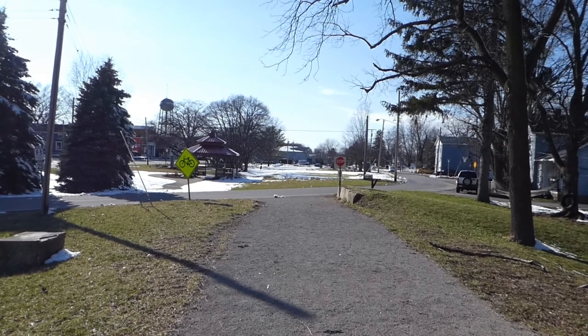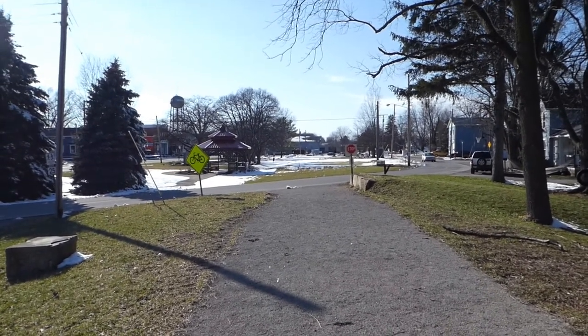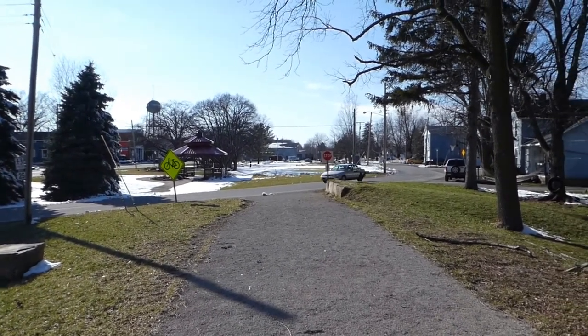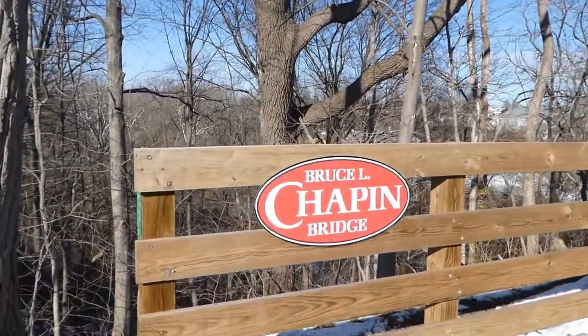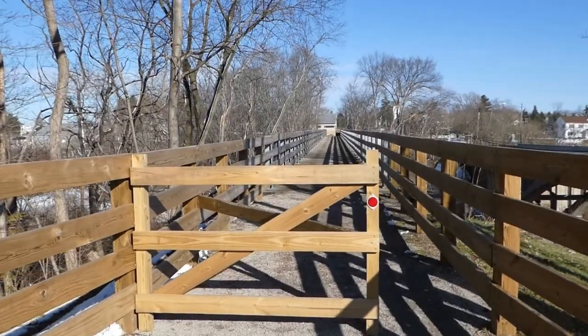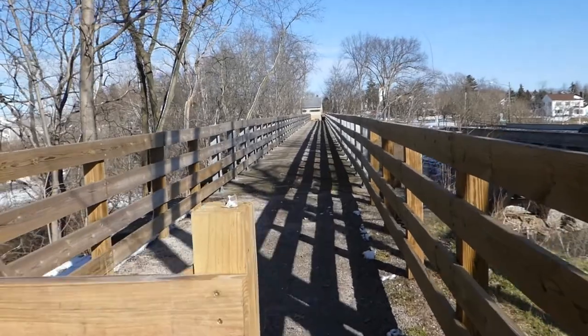So we are actually standing on where the old rail bed used to be. This used to head right on through town into Wakeman. We're going to go that way a little bit later and see what's over there. It looks like a city park there. What we're going to do right now is take a walk on the Bruce L. Chapin Bridge, formerly the train trestle for the Toledo, Norwalk, and Cleveland Railway.